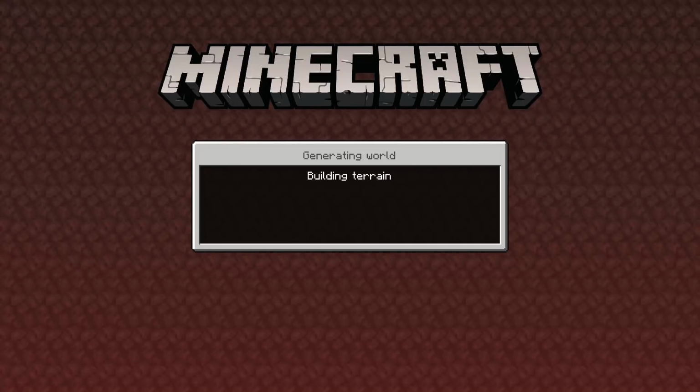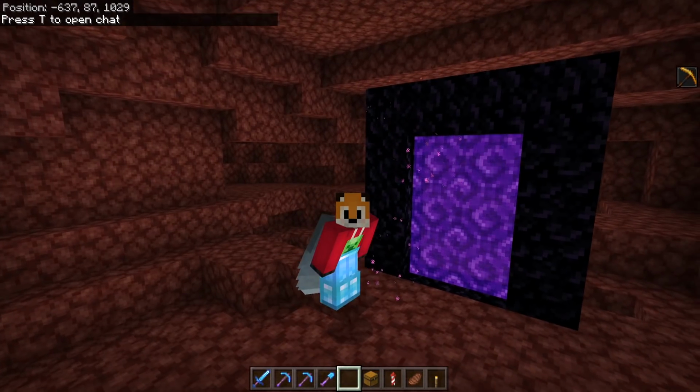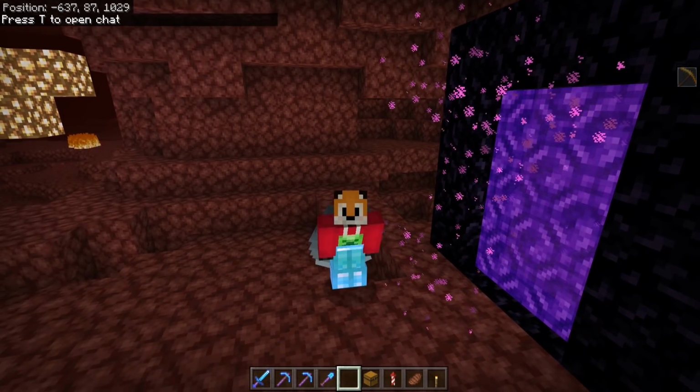And let's go through the Nether portal. Where am I going to be this time? I am back in the weird place that I shouldn't be. So this portal is now permanently linked to some weird point in the Nether.